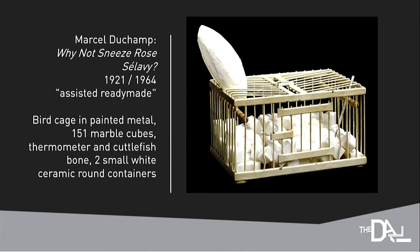It gets even weirder with this piece. This is, for some people, one of their favorite Marcel Duchamp objects. This is called Why Not Sneeze, Eros C'est la Vie. And Eros C'est la Vie, or Rose Sélavy, depending on how you pronounce that, is his alternate transgendered identity. He has often had photographs of himself dressed as Eros C'est la Vie. And of course, when you pronounce the name, it means Eros, that is the life. You know, love, that is the life. Eroticism, that is the life.